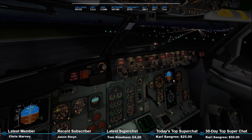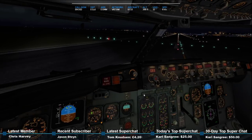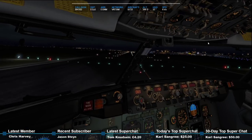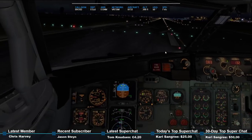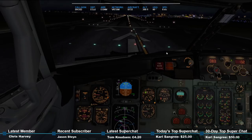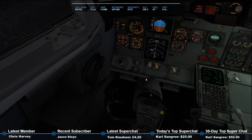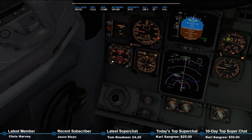I'm trying to do the checklist by memory, but you never do the checklist by memory. We have it on the control columns. MCP says strobes on, landing lights on, checks complete. Just the timer to come, guys. On that runway, right, guys, zero eight. You all strapped in, ready for the return sector back to Leeds? We're pointing in the right direction. Now let's start the timer. There we go.